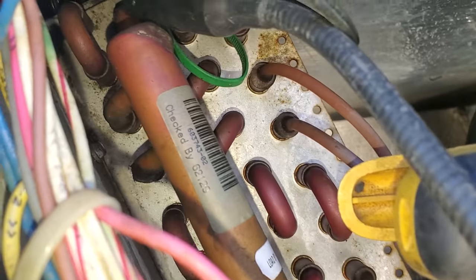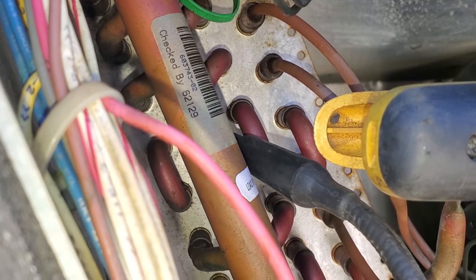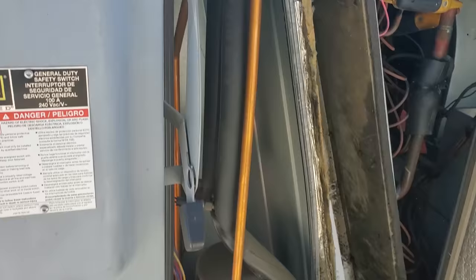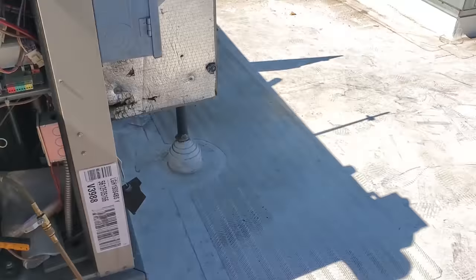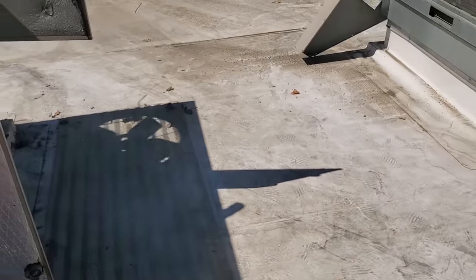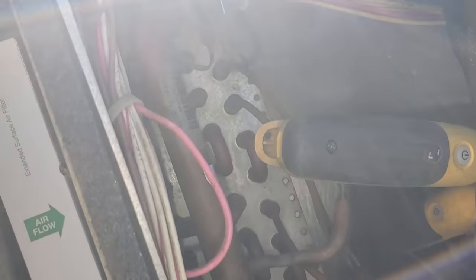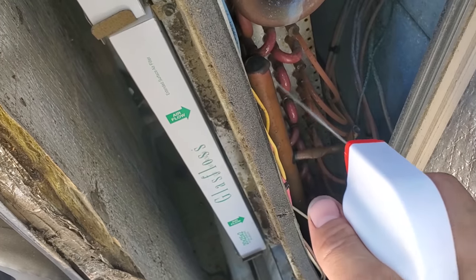Wow. Already going crazy on the zero. Well, that was easy. First place I checked. Go figure. All right, and let's get some big blue on here. So we're gonna get right up in here. Remember when you spray the big blue, you want a steady stream.